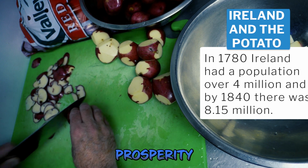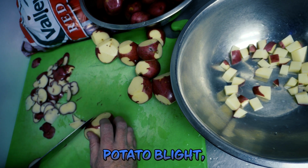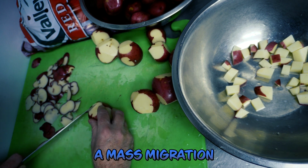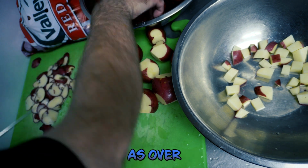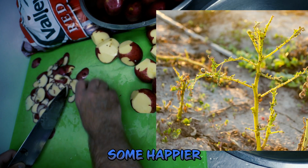After a few hundred years of prosperity and control from the UK, Ireland was hit with a potato blight, a disease that rots plants like tomatoes and potatoes. This caused a mass migration to the New World as over 1 million died, and it took a decade for Ireland to recover. Let's go over some happier news now.